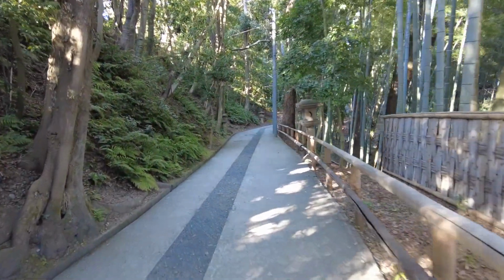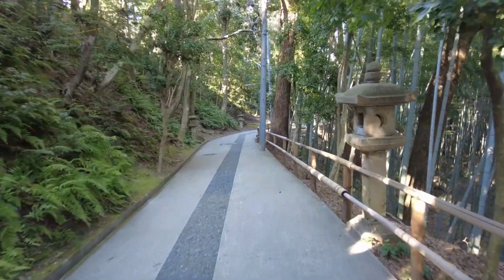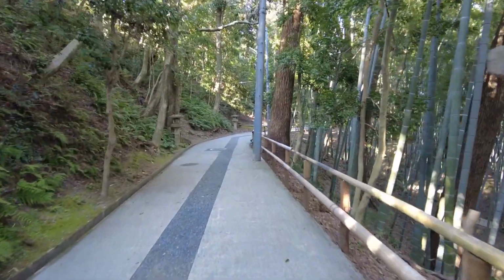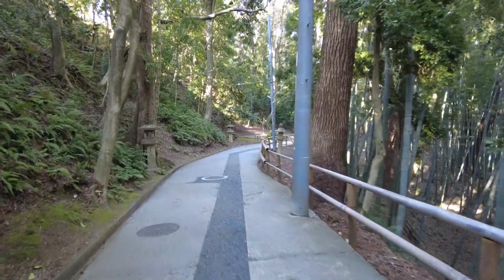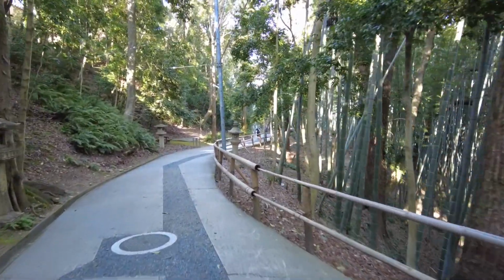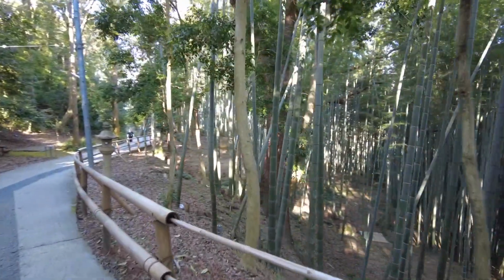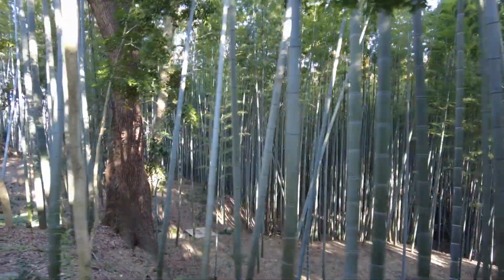And then this is what the path looks like as it goes down. As you go down, according to the map, you can turn right or left and go different directions, and they have smaller temples and other sacred places along the way. So anyway, it's just a really nice, peaceful area.